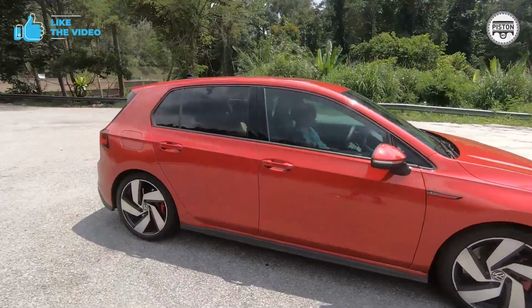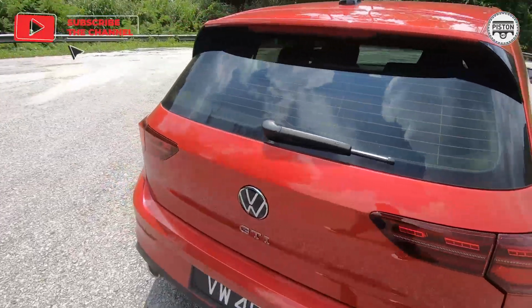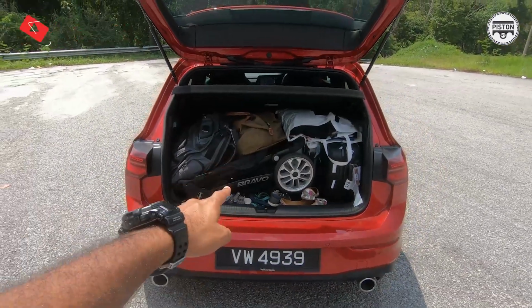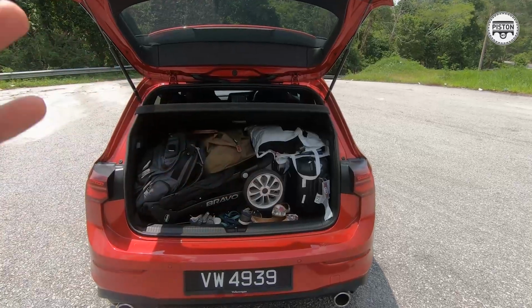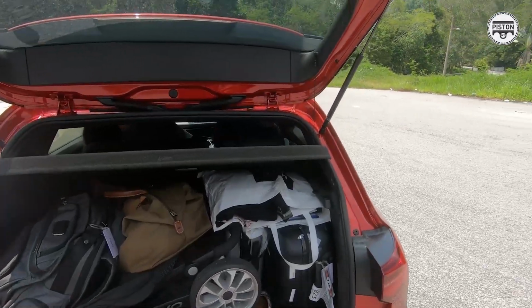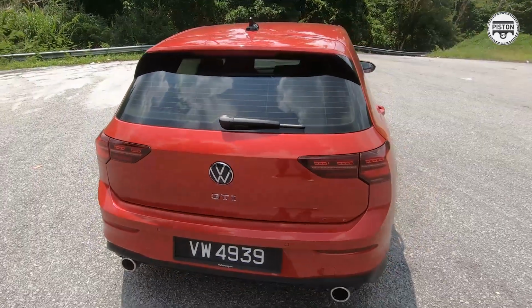So everybody's in there. I'm going to get to them shortly. Let's first check out the boot space. So this is 4 people's luggage. We have a stroller, we have my computer bags, we have the weekend getaway stuff, everything. As you can see, everything is densely packed in there. I don't think we can accommodate any more bags. That's already cutting it very tight.